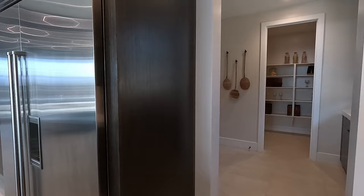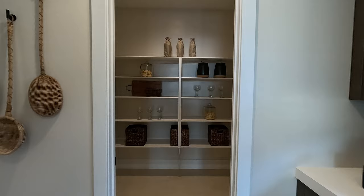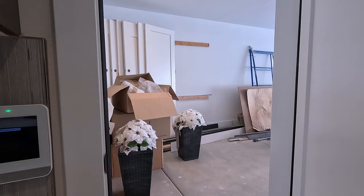Here's your everyday entry. You got that access from the garage here into your kind of like butler's pantry area. And then here is the cookie storage, your walk-in pantry. Single LED and a fire sprinkler. The everyday entry. Garage door open. Quick access to the garage. You got your alarm controls.